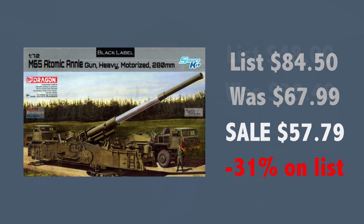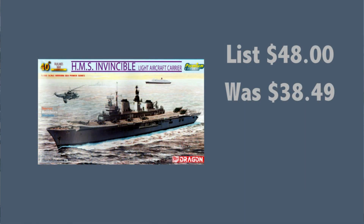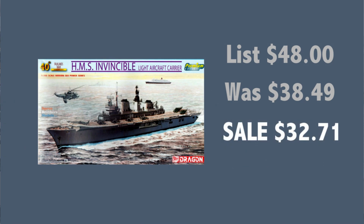And you know, they don't just do land stuff, they do planes, they do ships. HMS Invincible here, 1/700th scale, starts off at $48, normally $38.49. With this discount, $32.71. That's another 31% off.